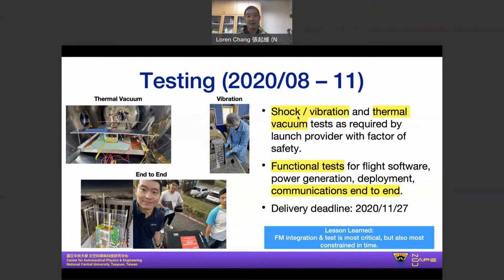And at the same time, we performed several functional tests, most notably the end-to-end test where we hauled the spacecraft to the top of the nearby mountain about 40 kilometers away to verify that we could communicate both ways with the spacecraft. We were able to deliver our spacecraft just a few days before the final delivery deadline on November 27th, 2020. So we found a lesson learned from this experience was that although the integration and test period is the most critical period for any spacecraft, you can see that in this case, we only had 3 months to complete this, which again shows the importance of proper planning and time management to ensure that we have enough time to test to the level that we're comfortable with.